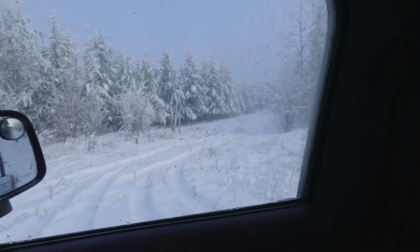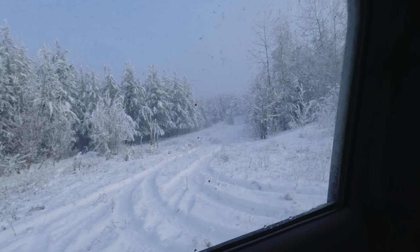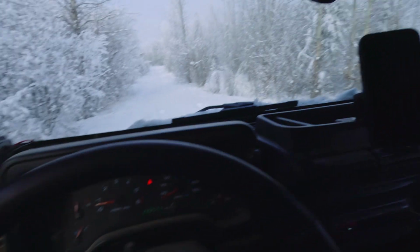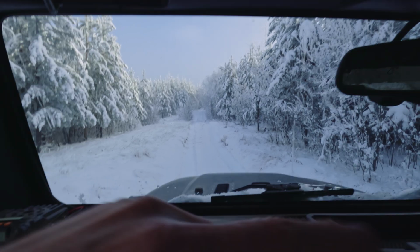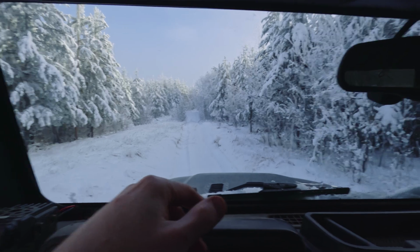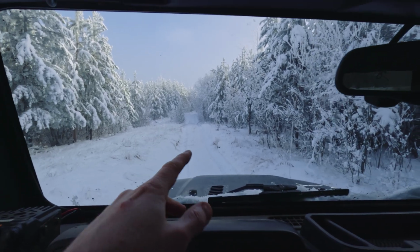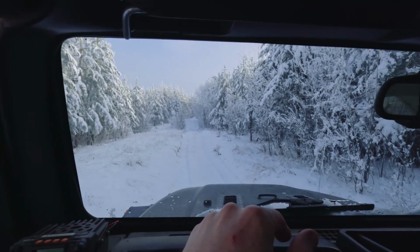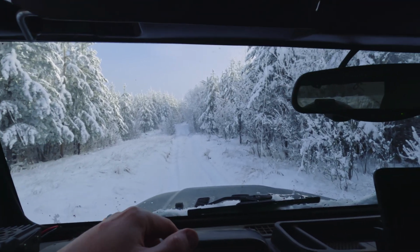What is that? I wonder if that goes anywhere. Let me check the map. Yeah, okay, so I looked on the map, and this side road kind of goes nowhere, obviously, but I tried to go down here a little bit. I mean, I could probably just keep on going, but I don't want to risk getting stuck.